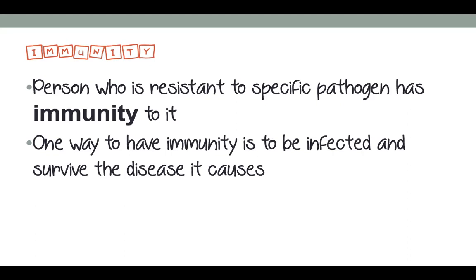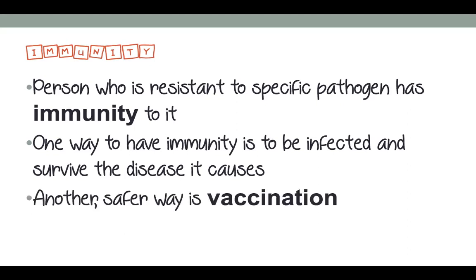One way is obviously to get infected with the pathogen and survive the illness that it causes, but a safer, sometimes more effective way is through vaccination, and this happens to be a very important topic at the moment, I think.